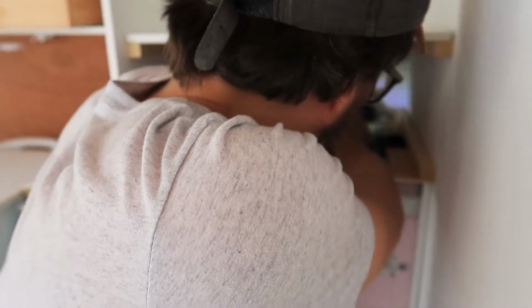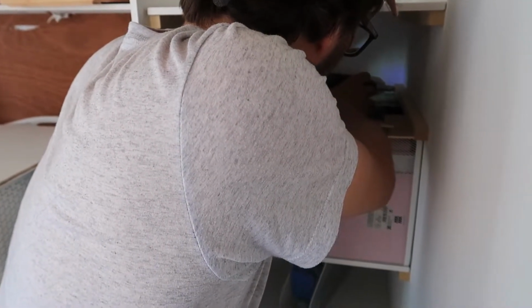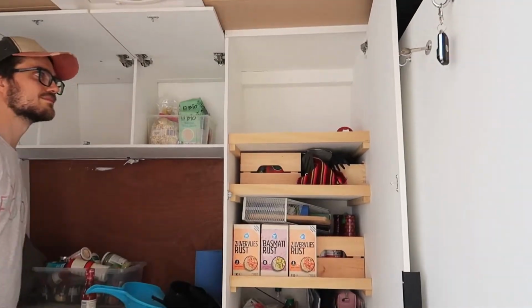So we're still installing some shelves. Very last minute work. We just want to make sure that everything fits. It is currently 11 p.m. and we're still going at it. We have so much stuff. It's crazy how much stuff you collect over the years. But we're getting there.